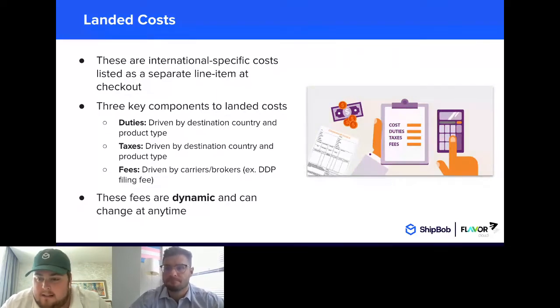If we have a port that's backed up because of COVID staffing shortages, these fees can increase on the spot. And so being able to try to go in there and do that yourself and stay on top of it all the time, it's pretty much a full-time job. And that's why something like FlavorCloud is able to constantly update all of that on our side and take care of that for you without you having to think about it. That's really where we succeed. We want you to be able to focus on growing your business by doing all the international things. And that's why we're able to take over that whole piece for you and really serve as your experts in your white glove solution.